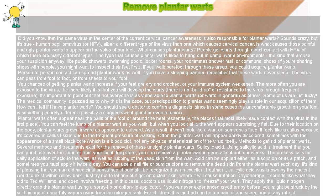What causes plantar warts? People get warts through direct contact with HPV, of which there are many different types. The type that causes plantar warts likes to hang out in damp, warm environments, the kind that arouse your suspicion anyway, like public showers, swimming pools, locker rooms, your roommate's shower mat, or communal shoes. If you're sharing shoes with people, you might want to inspect their feet first. If you walk barefoot through these areas, you could acquire plantar warts.